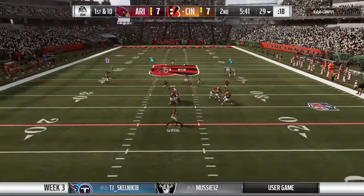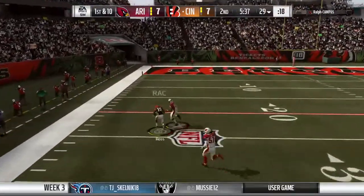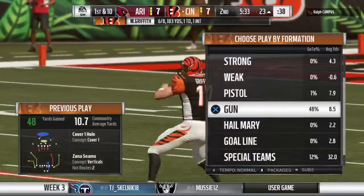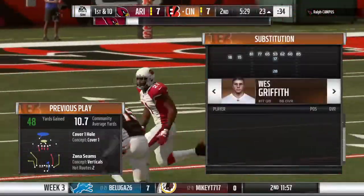Trying to shake off the interception. He'll look to throw. Going deep downfield for Ross. It's caught inside the 25. And he finally goes down at the 23-yard line.